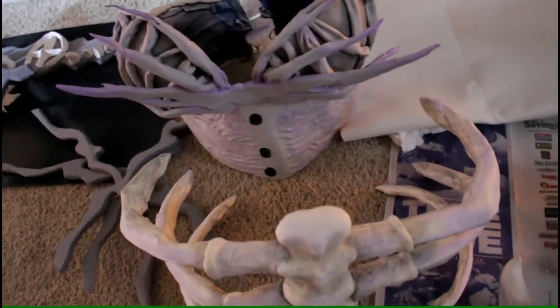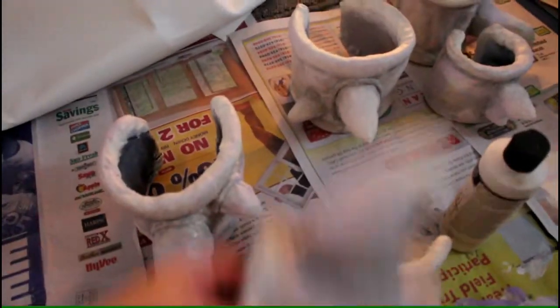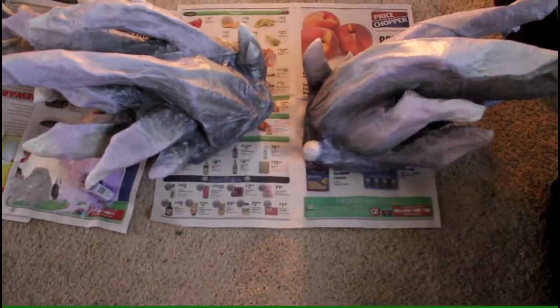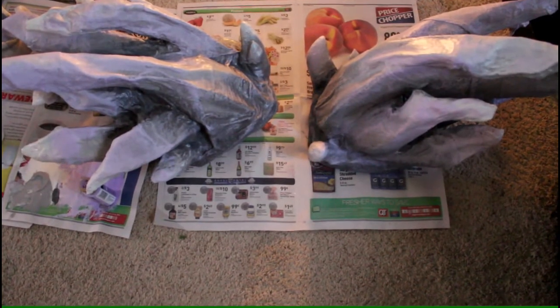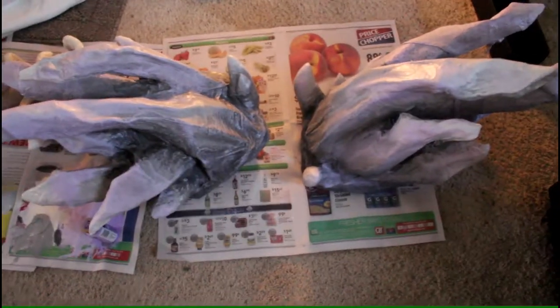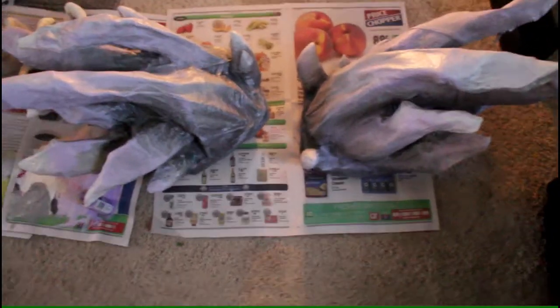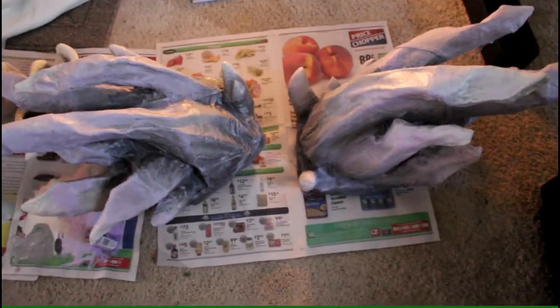So yeah, there's that. And then I have all of my arm bangles, for lack of a better term, because I don't really know what else to call them. These just go on my arms. They're the little spikies. Here are the little shoulder guys. They're just going to be on my shoulders. Feel free to zoom in and take any coupons that you see on these newspapers.